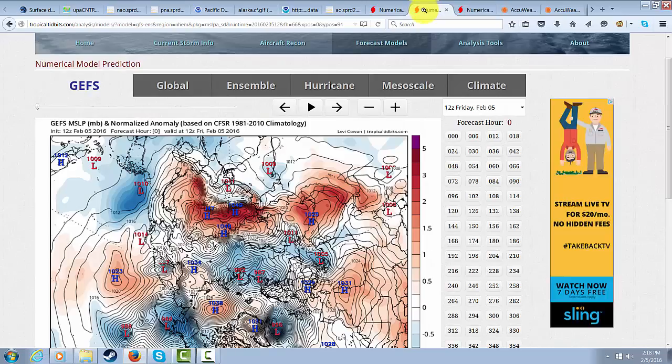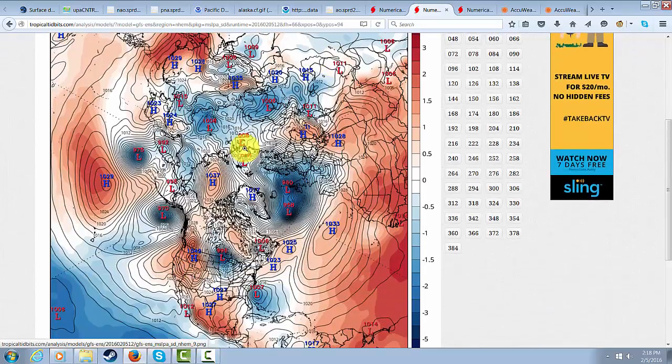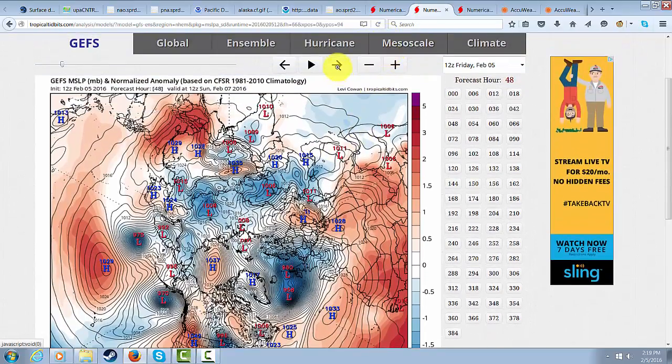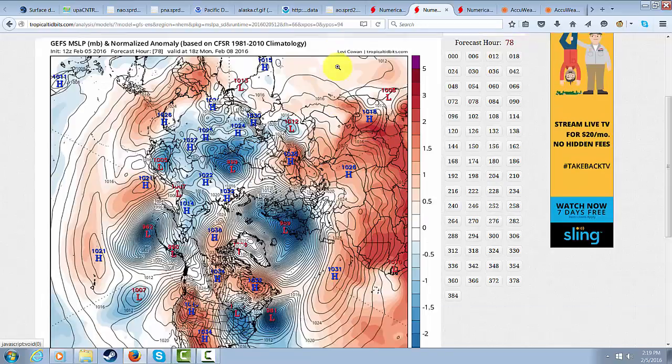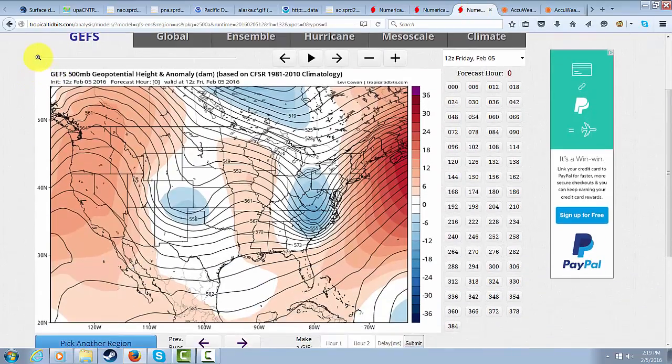And one thing that's going to help that is if you look at these pressure anomalies right here, we're going to be having a decent high pressure system building in. Actually, it's even stronger now at 18Z Monday. Decent high pressure system building in across the Western U.S., which will help with that stratospheric warming. And I believe maybe this can cause some temporary blocking as well.